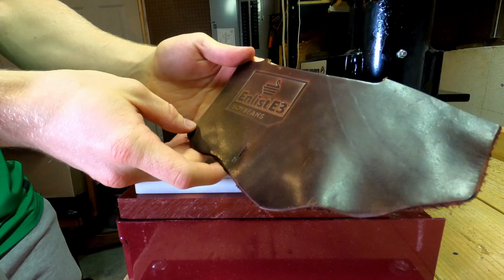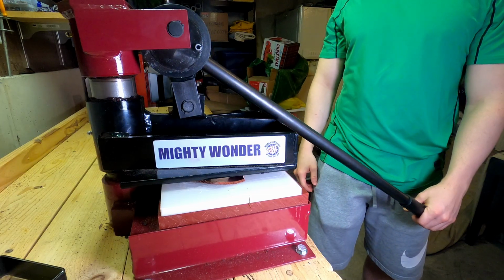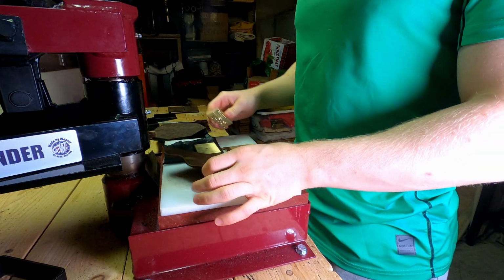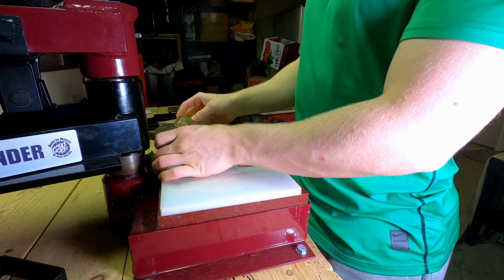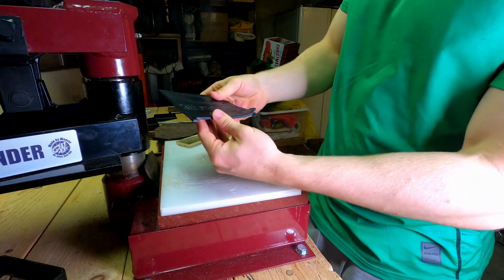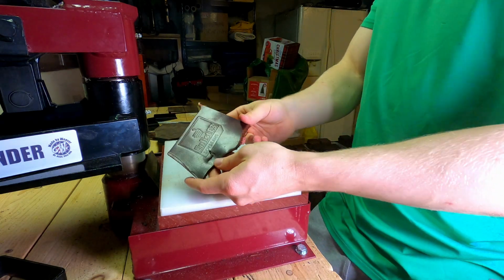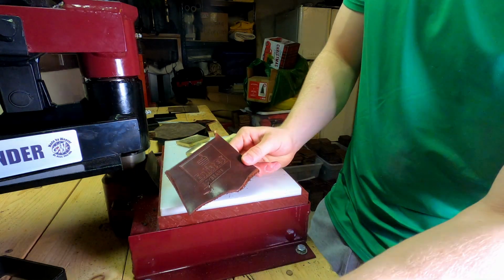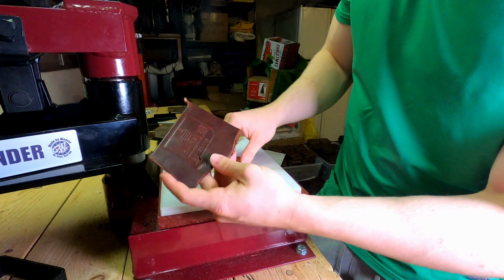Wow, spectacular. Now this may be a desperate hope, but I want to conduct a little experiment to see if all 3 logos can be stamped at once to reduce some of the time. 1, 2, and 3. This may work out after all, but we'll have to see, because when all 3 go at the same time, this bigger one doesn't go quite as deep.